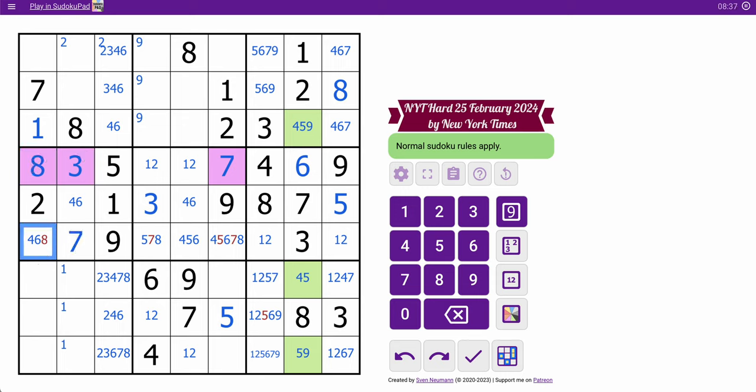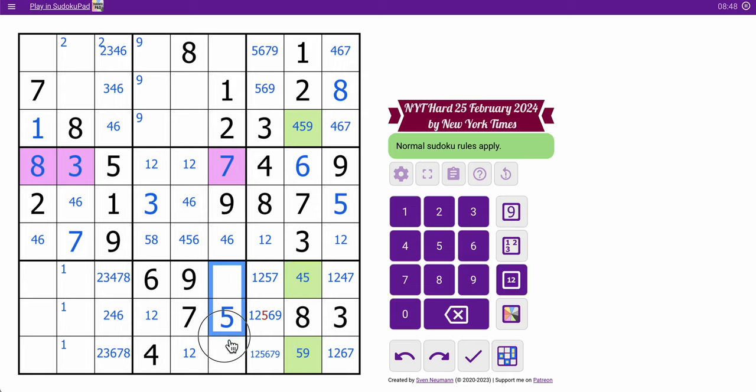That's 7 because this can't be 8. So this is not 7. It's not 5 or 7. No, that can't be 8 because 3 and 8 go here. So this is going to be the other 4, 6 half that goes with that one. And I'm glad I found the 1, 2 hidden pair, but I don't like that it's offset like that.